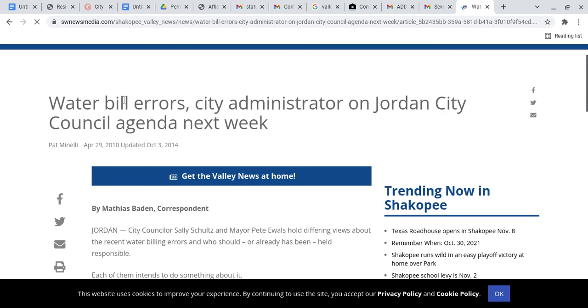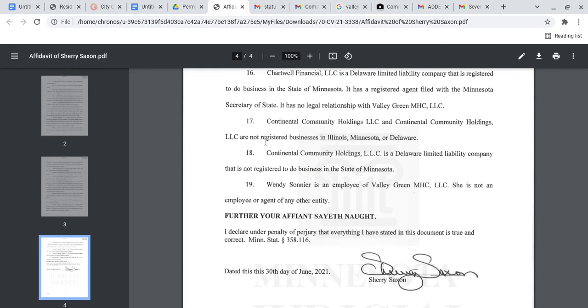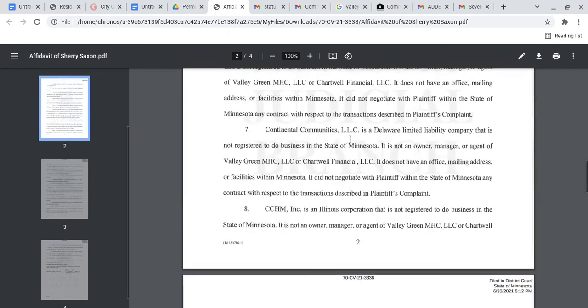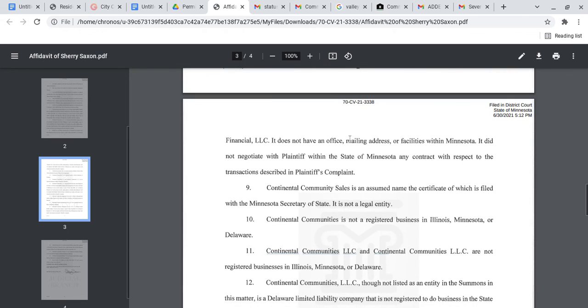And right here, when they fired the last city administrator due to the water bill errors, it says Continental Communities, the owner of Valley Green. So the city knows they run as Continental Communities. That's the name that they've given based on that and the landlord application stuff for the rentals. But again, Continental Communities is not a company. Right here. So make of that what you will.